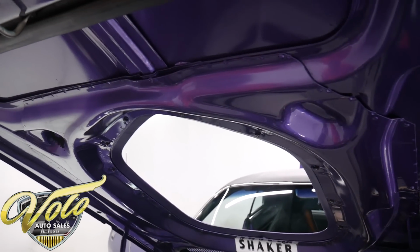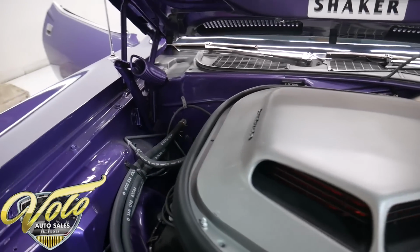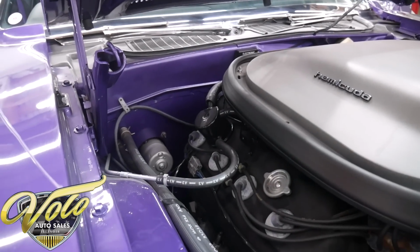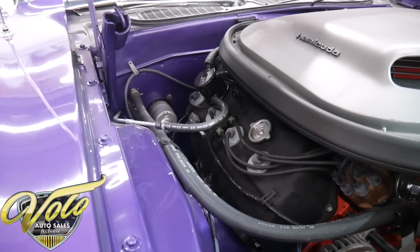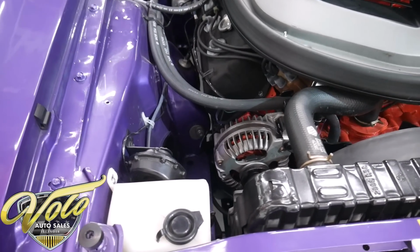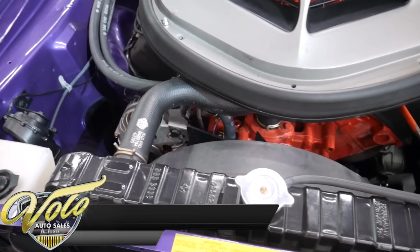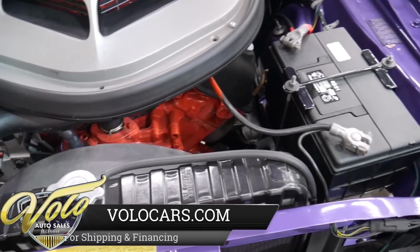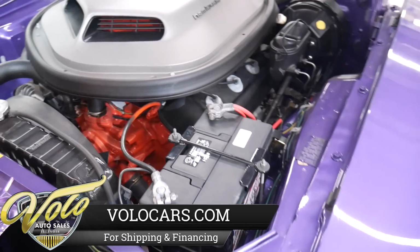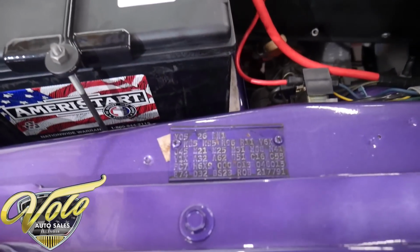Batteries bolted down. It has power brakes, but manual steering. Look at the engine bay, all painted beautifully, all clean, pit-free, rust-free metal. The brackets, the alternator, the fan shroud, everything looks mint. The numbers on the core support and the firewall both match the VIN number of the car, and then you do have the original fender tag.